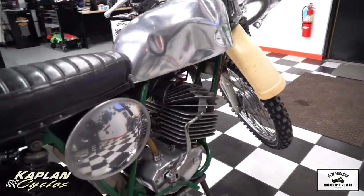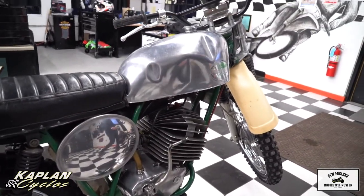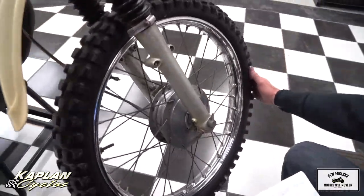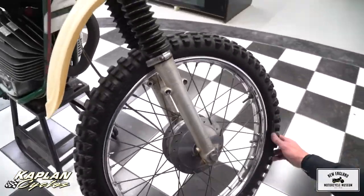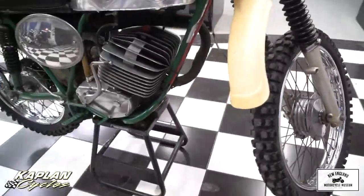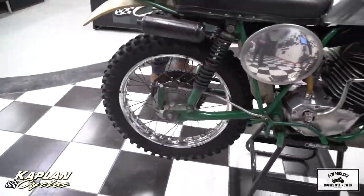Kenny, is there anything we should add that I left out? I think that sums it up. Tire size. It's a Carlisle front tire. The front rim is, I think, a 3.00 by 21, and the rear is an 18-inch, typical motocross size, and those are available today.